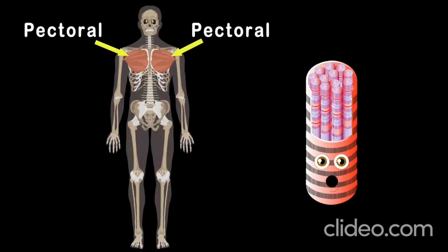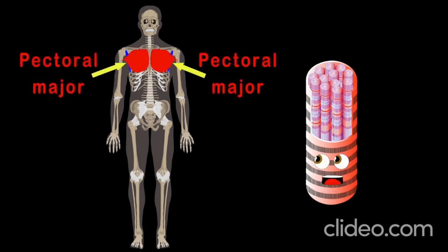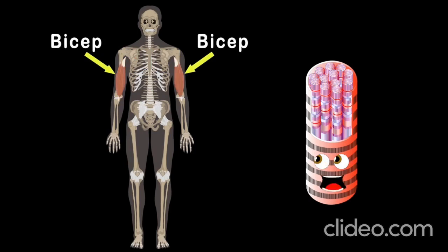There are 2 parts to this muscle that I hope you never rest. There's a pectoral minor, which is connected to your ribs. Then the pectoral major, it makes your chest look really big. On the upper arm is your bicep, they help you lift heavy things.